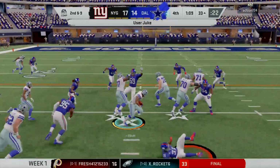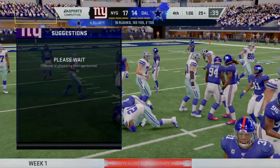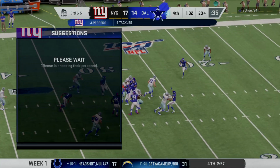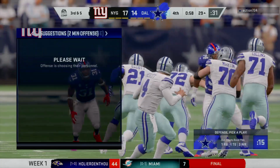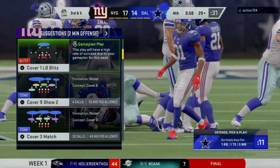From the shotgun, a give to Elliott. Had a nice move, but can't break away. Down just inside the 30. I like the call there because that was one to take time off the clock and get them closer to getting out of here with a W. In the mind of the play caller, all you want to hear is tick, tick, tick.